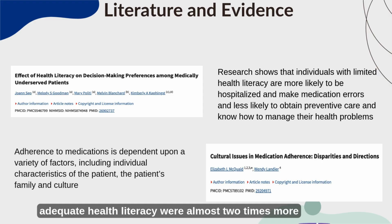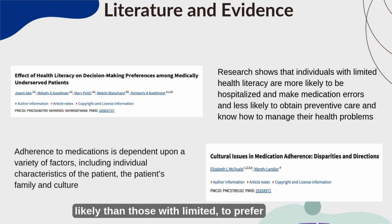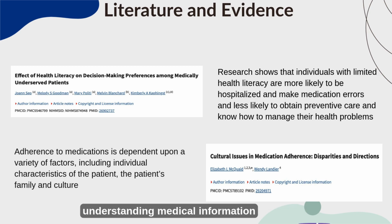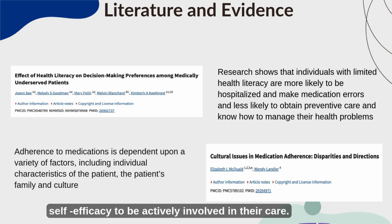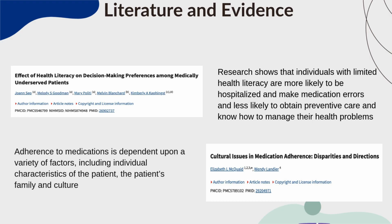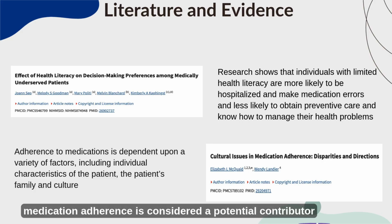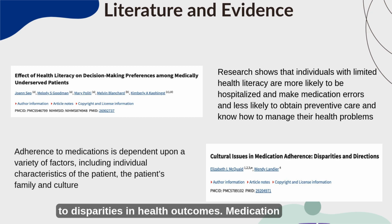This study showed that patients with adequate health literacy were almost two times more likely than those with limited literacy to prefer patient involved decision making. The patients with limited health literacy may have difficulty understanding medical information and lack the self-efficacy to be actively involved in their care. And in the McQuaid study, it showed that adherence to medications is dependent upon a variety of factors, including individual characteristics, the patient's family, and their culture. Because this is associated with worse outcomes, poor medication adherence is considered a potential contributor to disparities in health outcomes. Medication adherence rates were also a lot lower in patients with lower SES.